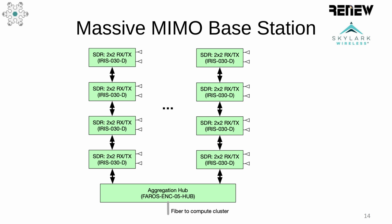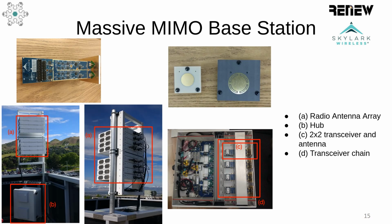Our massive MIMO base stations are supplied by Skylark Wireless, and software is provided by our partners at the RENEW project, also another PAWR project. It has many small SDRs connected in transceiver chains for a total of 64 by 64. These photos show some of the transceivers and antenna elements, as well as the fully deployed antenna array and hub at one of our locations.